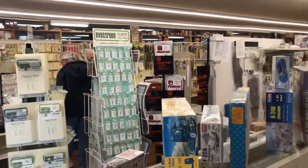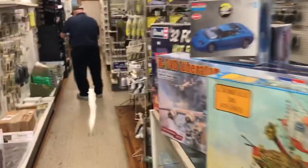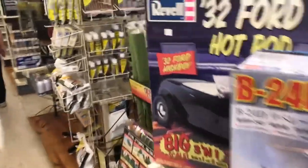All right. Well, let me go. I'm going to just hit the model section and areas for us war gamers. It's all for sale. Everything is for sale.